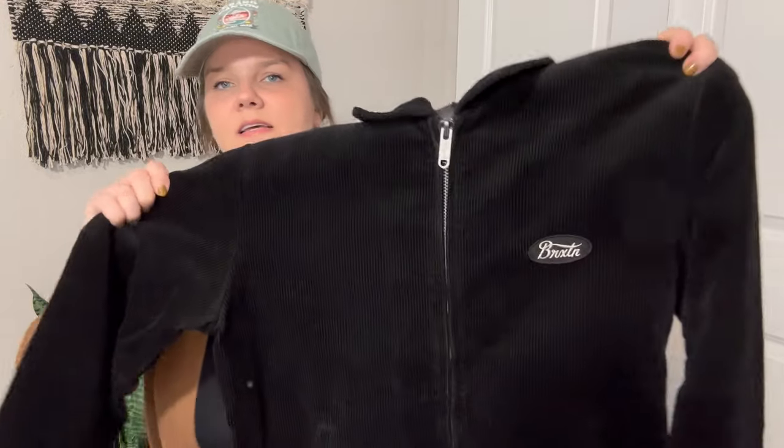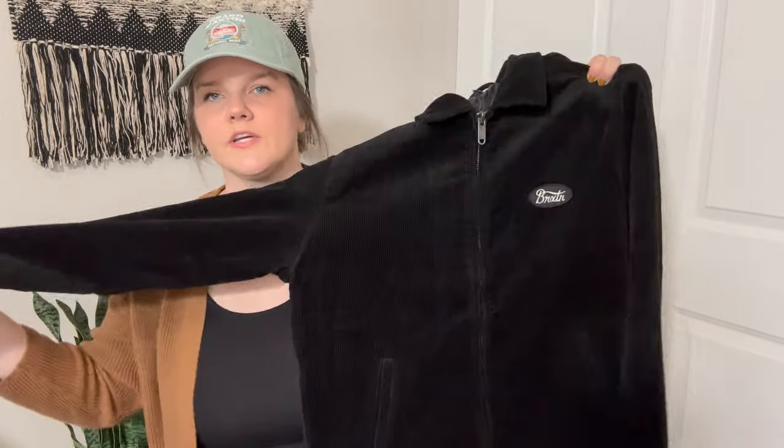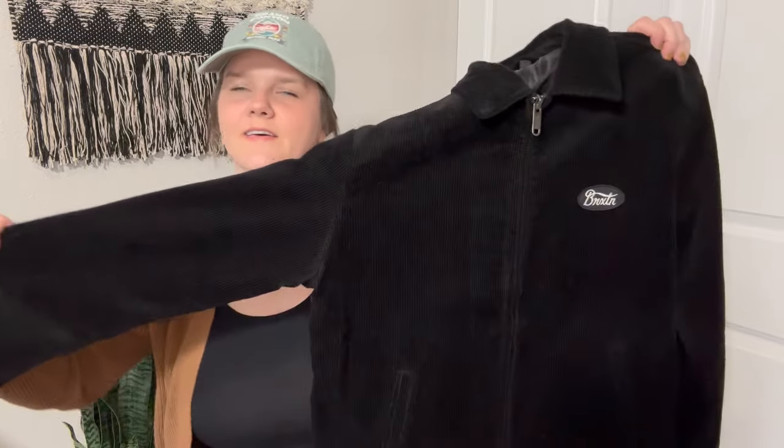This is Brixton, which is not necessarily a skate brand, I don't think, but definitely a brand they sell at places like Zumiez. This is a corduroy chore jacket or garage jacket. I think that's what they called it. It's a medium. I have this one up for $80. I was not expecting it to go for that much or to be listed for that much. I just grabbed it because I knew that they are expensive, and I know that this is a style that people are wearing right now. So I'm hoping to get around that price, but we shall see.